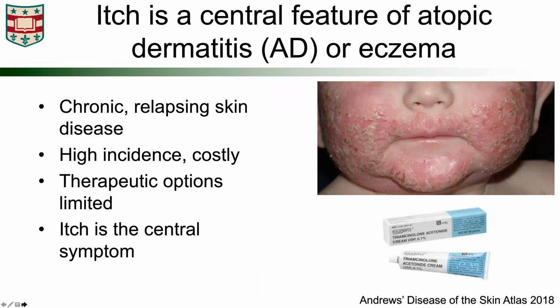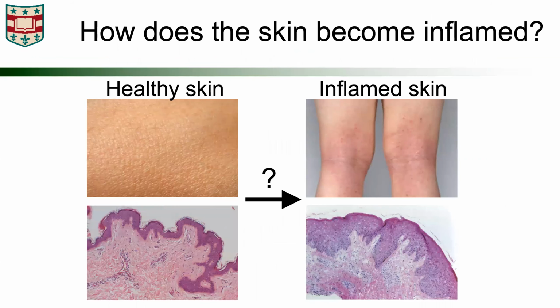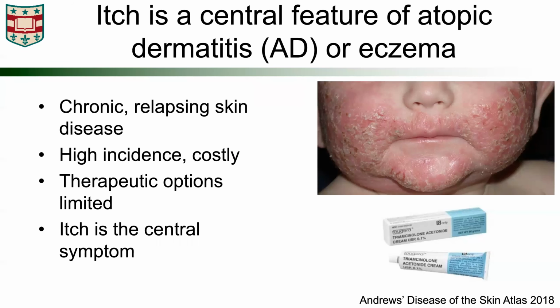So itch is a central feature of atopic dermatitis or eczema. We all know that. It's the single most important kind of morbidity in this condition. However, it hasn't been until recent years that we came to actually appreciate what the mechanisms are that actually drive itch within this condition.